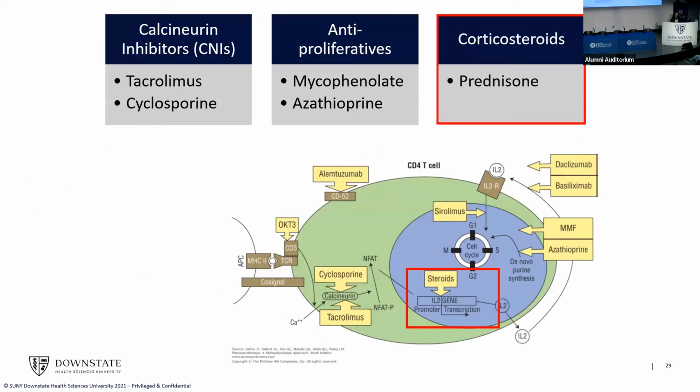Our third and final class of immunosuppressive agents is going to be our corticosteroids. So the mechanism of action of steroids is not quite fully understood. However, it is thought to block multiple cytokine activations. At high doses, it is thought to be directly toxic to T cells. And at lower doses, it decreases activation of T cells by inhibiting interleukin transcription. It does also have anti-inflammatory effects.